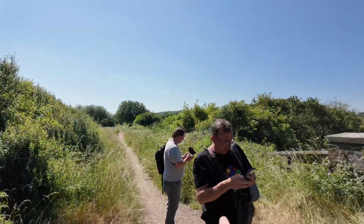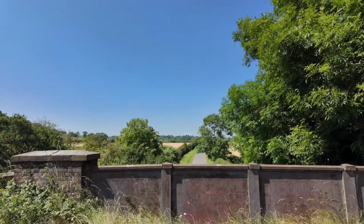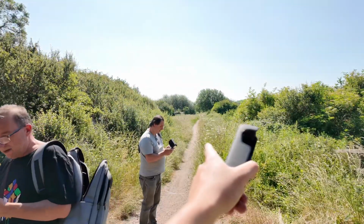We're here. Lee's here. He's playing with his phone. John's playing with a drone somewhere. It's up there. It's miles away. But we're on the hunt for a disused railway tunnel, which is somewhere in that direction. And there is something else to look at as well today, which is going to be absolutely immense to look at, and I cannot wait.